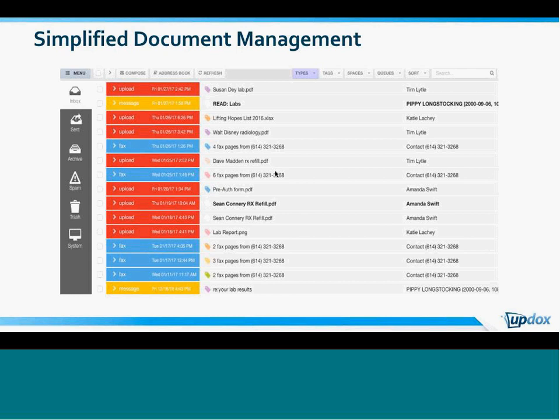We designed it like an email inbox so that the user has a really easy experience. There's a really short learning curve. You have your newer messages on top, your older ones down below. You have an inbox, a sent, an archive, and a trash. So all things that you're used to doing every day through your email inbox, it's super easy to use Updox in the same way. What you're going to be doing in here will be interoffice messaging, electronic faxing, managing your schedule as far as appointment cancellations.